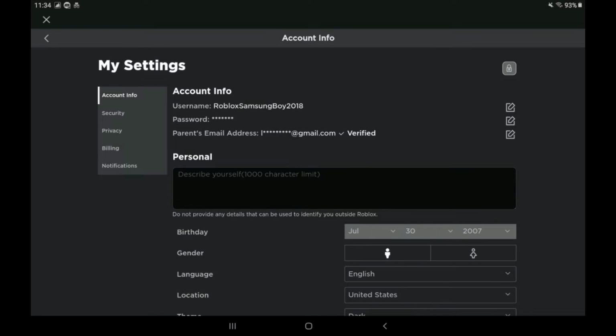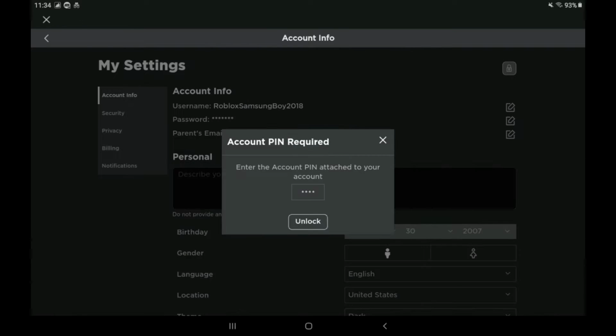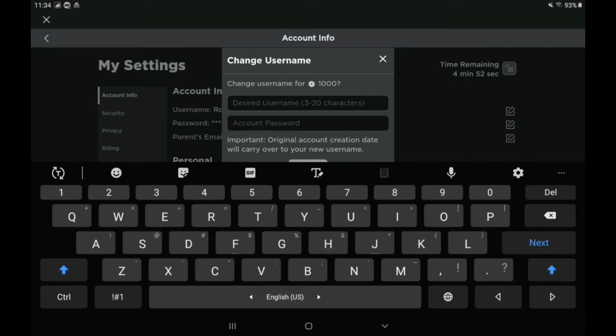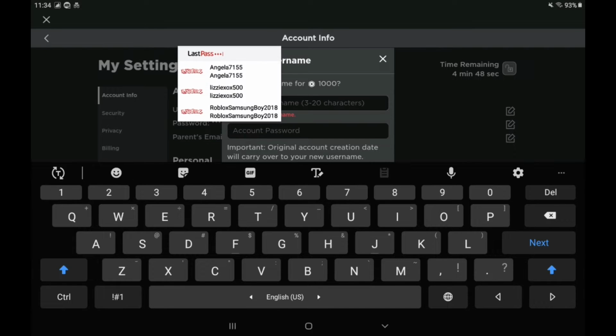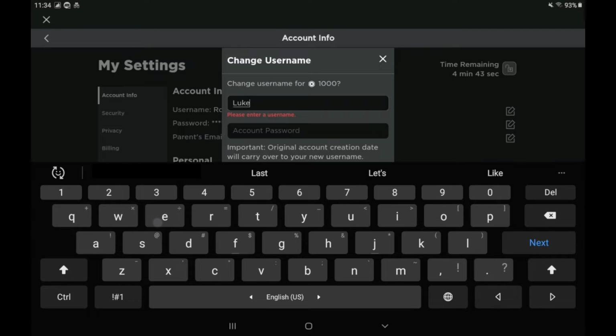Alright, so I'm currently at my account info. So here's my username here, let me just edit it. Okay, my pin. Show my pin. Okay, username for 1000 Robux. So let's just, Jesus Christ. Okay. Right. So my username changed.